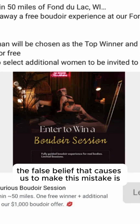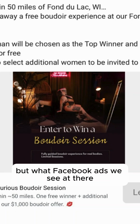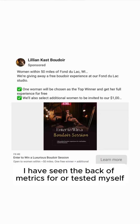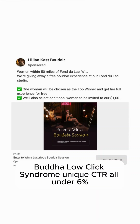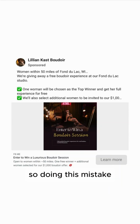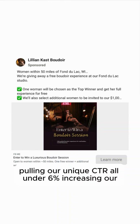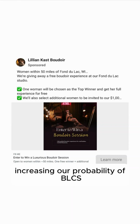What causes this belief is looking around at all the other Boudoir Facebook ads we see out there, everyone else looking like ads. Their ads look like ads. And guess what? Every other Boudoir Facebook ad I have seen the back end metrics for or tested myself 100% has had BLCS, Boudoir low click syndrome, unique CTR all under 6%. It's because everyone's making the same mistakes as everyone else. So by doing this mistake, we're causing more women to scroll by our Boudoir Facebook ad than necessary, pulling our unique CTR under 6%, increasing our probability of BLCS, Boudoir low click syndrome.